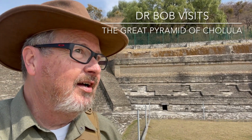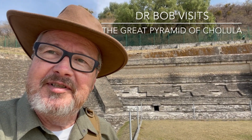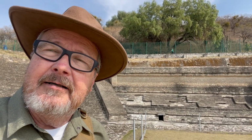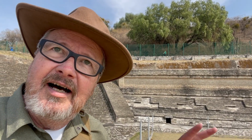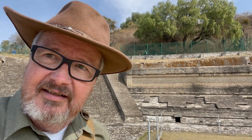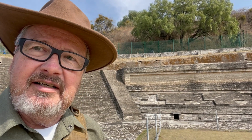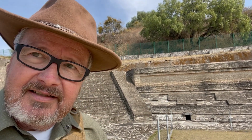It's called the Great Pyramid because in spite of all the stories we hear about the pyramids of Giza, this pyramid is much bigger. In fact, this pyramid is almost twice the size of the Great Pyramid in Giza. It is not as tall, but it is 4 times as long on each side. So it's incredible construction. It's also interesting because it's not necessarily easily recognized as a pyramid.